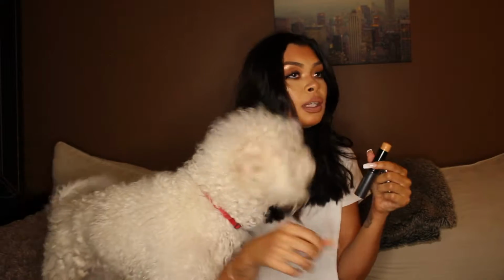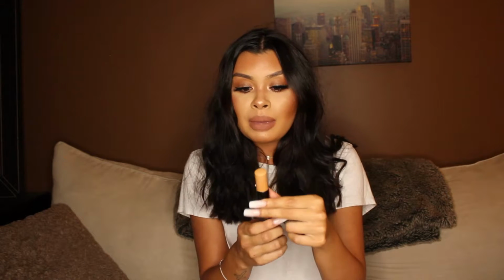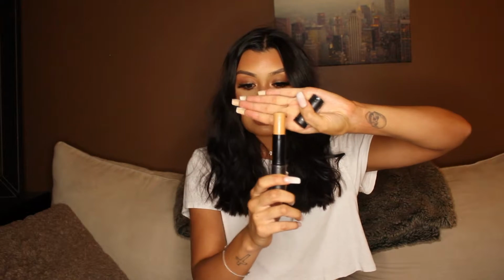And this, I was really impressed first, and I heard about this on a different channel. I can't remember which one it was, but I'll link it down below. This product was really good and also very matte. So I have very oily skin, so I always look for something that's matte, A, and B, long wearing. So this seemed to have both, and look at how much product is in this. I was really amazed by the amount of product that came in this.